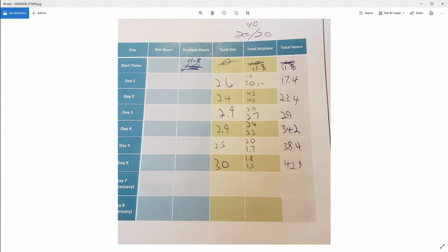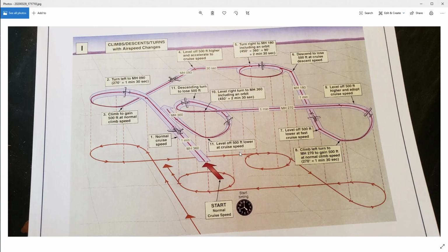Now this is from the book that I had. This was the thing that I would use to warm up every day in the simulator. You'd start right here in this area, in the simulator at 3,000 feet, normal cruise, and then you'd make these turns, climbing and descending turns, and timing everything, etc.